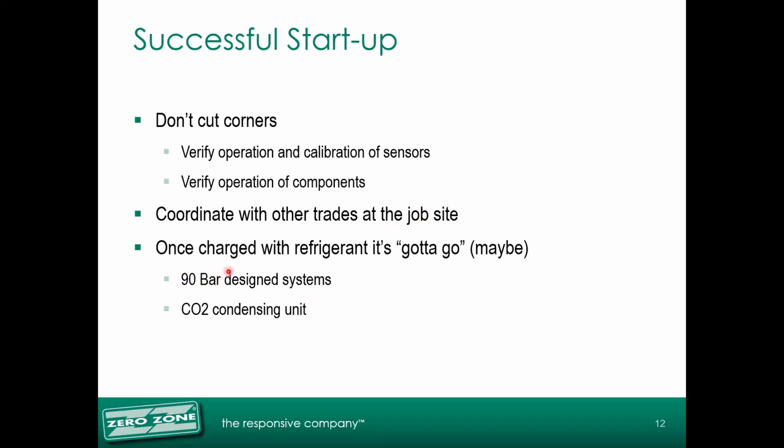Again, with many of the systems, once the system is charged with refrigerant, it's got to go. If you shut the system down and it's the summertime and it's warm, and you haven't invested in other design options, you're going to most likely lose some refrigerant. But maybe not. There are some other options that exist out in the marketplace right now.